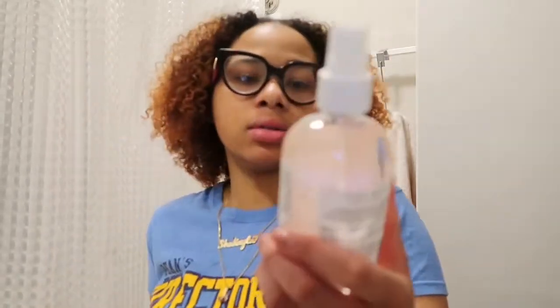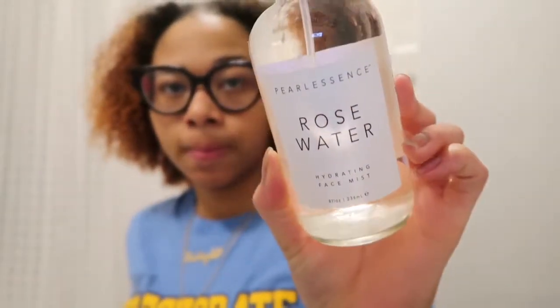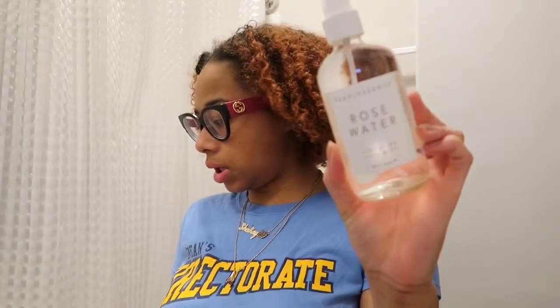Very refreshed. It's very soft. Yeah, very simple. So after I do that and then pat my face with the towel, I use this rose water hydrating face mist. And I just spray. I don't know if I really want to spray this because I do plan to do a mask. Should we do it?